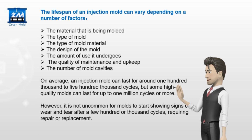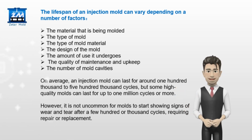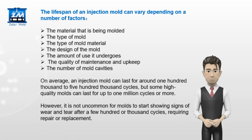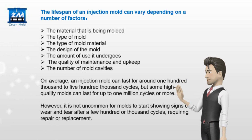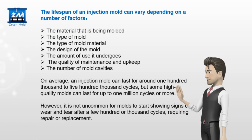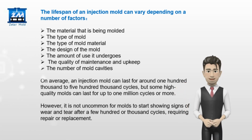On average, an injection mold can last for around 100,000 to 500,000 cycles. But some high-quality molds can last for up to 1 million cycles or more. However, it is not uncommon for molds to start showing signs of wear and tear after a few hundred or thousand cycles, requiring repair or replacement.